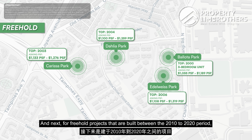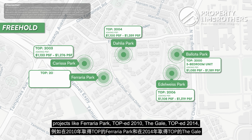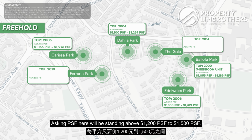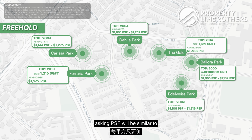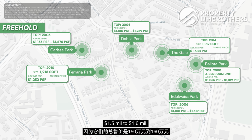And next, for freehold projects that were built in the 2010 to 2020 period, projects like Ferreira Park TOP 2010 and The Guild TOP 2014, the asking PSF here will be standing above 1,002 to 1,005, and for sizes between 1,001 odd and 1,002 odd square feet type of layout. Asking price will be similar to ours, with the asking PSF standing between $1.5 to $1.6 million.